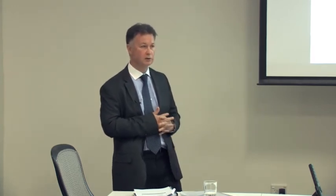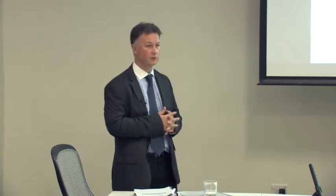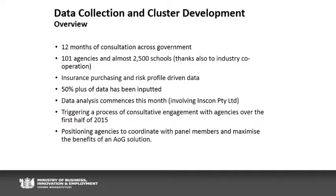The other thing that we're aiming to do is that we've got a couple of work streams on the go. One of those is looking at the data that we have, managing that in terms of identifying potential solutions, and our ideal position is to have the first of those solutions available to the panel as soon as reasonably possible after contract award. Effectively, we don't want to waste your time, and we want to maximise your opportunities for the period of time that you are a panel member. Thanks, Pam.